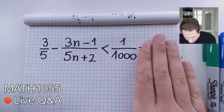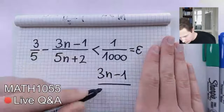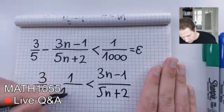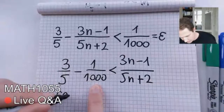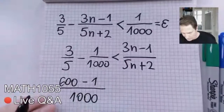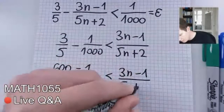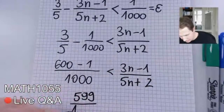So let me quickly try to do that. Let me rearrange this a bit. 3/5 minus 1/1000 is just 600/1000 minus 1/1000. Okay, that's the common denominator. Well, it could have been smaller, but anyways, this is what I ended up with. So that's 599 divided by 1000.